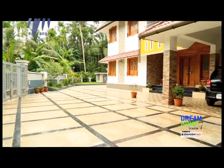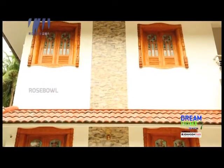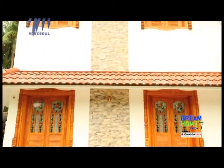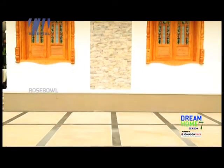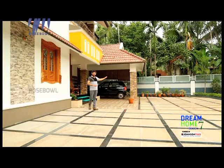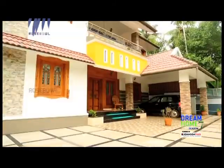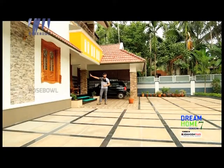house. Now across the wall from the bottom to the top, you can see it's stone cladding. These windows over here are made of wood, but then it has some glass design. The flooring over here is natural stone with granite border. Over here in the garage area, we have stone cladding. The roofing is terracotta. And over here, we have lots of woodwork.